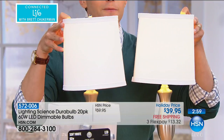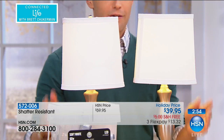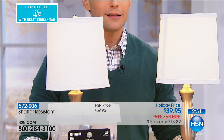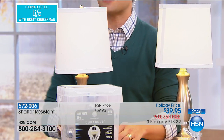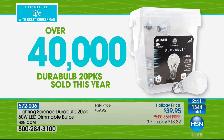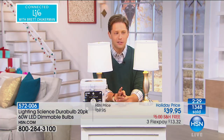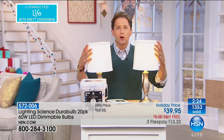These don't shatter. These don't break. These are not the same bulbs we've dealt with forever and ever and ever. So it's a little last minute special. Unfortunately, Joe Harrison didn't know we were gonna do this at the last minute, so he's not here to celebrate with us, because we've sold over 40,000 of these incredible DuraBulb 20 packs. We are the only retailer in America, and you are the last customers ever to be able to get $2 a bulb, not $5 a bulb. To be able to get the same dimmability you love about your incandescents, a more complete light.